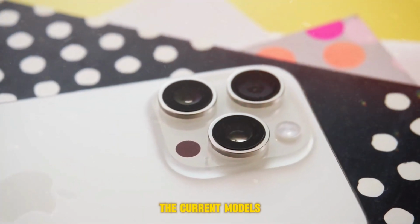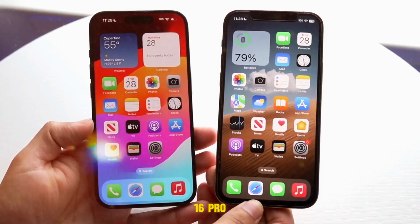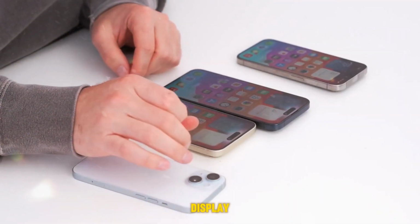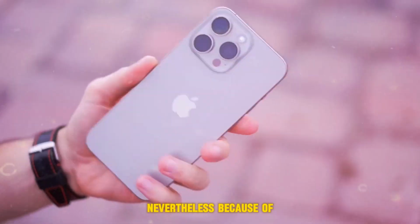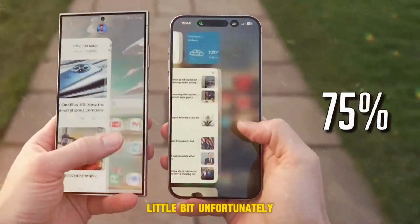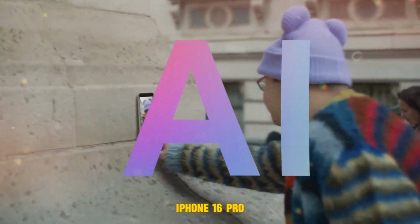The displays on the current models, which measure 6.1 and 6.7 inches, will be somewhat larger on the 2024 iPhones. It is anticipated that the iPhone 16 Pro will have a display of around 6.3 inches, while the iPhone 16 Pro Max would feature a display measuring approximately 6.9 inches. The iPhones are a few millimeters bigger and higher than other smartphones, which accounts for these greater screen sizes. Nevertheless, because of the size bump, the gadget's thickness won't change. The weight will go up a little bit. Unfortunately, the iPhone 16 and 16 Plus will continue to be available in their existing sizes of 6.1 and 6.7 inches, respectively. These size adjustments will only be applicable to the iPhone 16 Pro and Pro Max.